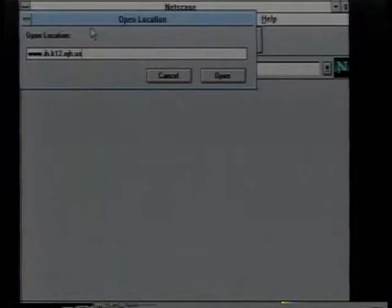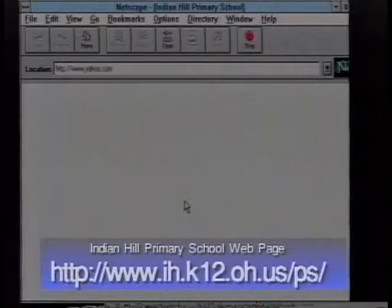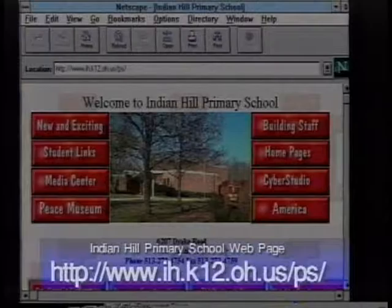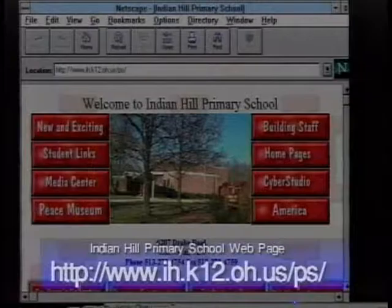Of course, what we're doing now is putting in the address of the Indian Hill School website for the primary school. Each of the buildings in our district has their own website, and they're in various degrees of completion. And this, as you can see on the screen right now, is our own particular address for those of you who have an internet connection and would like to see what's there on your own.